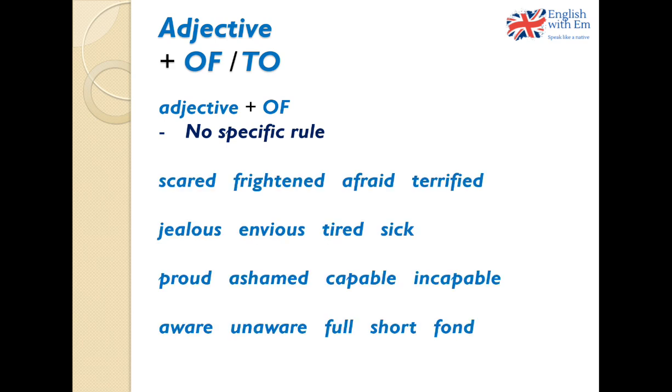So again, pronunciation: scared, frightened, afraid, terrified, jealous, envious, tired, sick, proud, ashamed, capable, incapable, aware, unaware, full, short, fond.